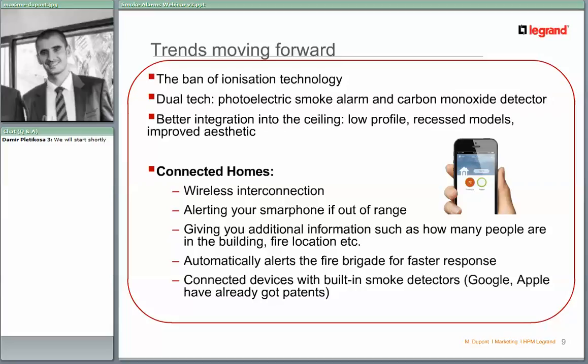Another question from Anthony. Do I recommend dual technology detectors for houses? I think it's a good thing to have, but I believe a standard photoelectric smoke detector covers you in most cases. But it doesn't hurt to have both technologies, so a dual tech ionization and photoelectric smoke detector. But if I were you, what I would recommend is a dual tech photoelectric and carbon monoxide detector.